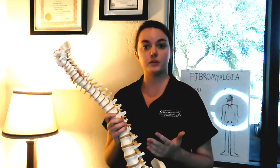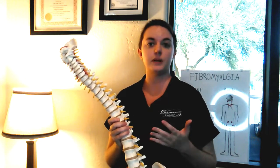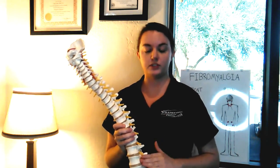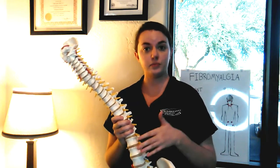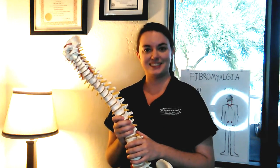That's why it is so important for fibromyalgia patients to be seen regularly by a chiropractor, because as we've mentioned before, fibromyalgia patients suffer from widespread nerve dysfunction. It is so important for them to be checked regularly to make sure that their nervous systems are functioning properly, so that they can be out of pain as well as get their lives back. So let's take a look at the adjustment.